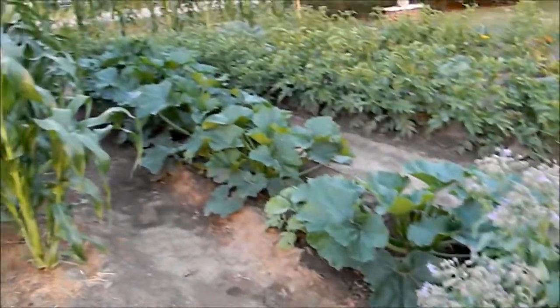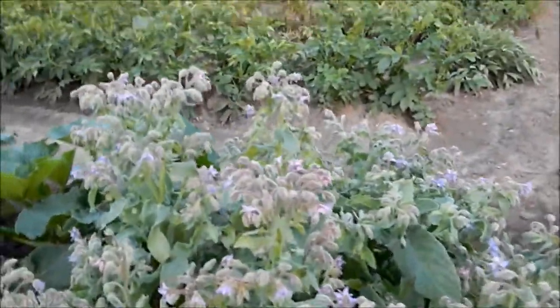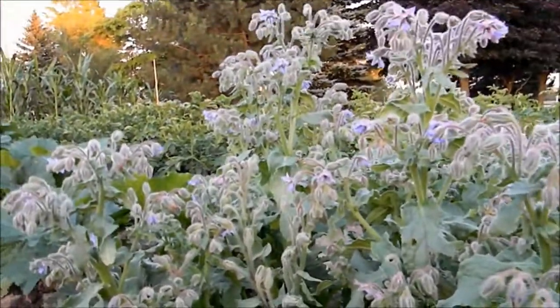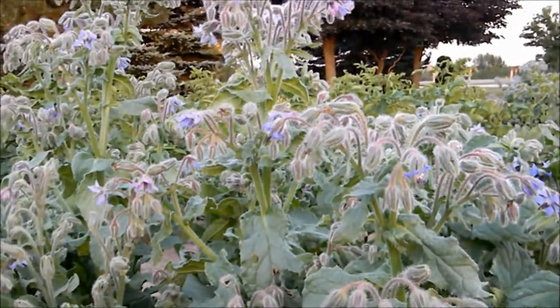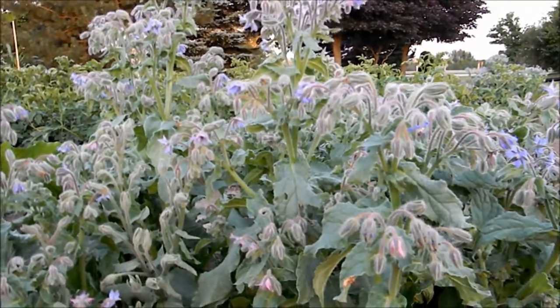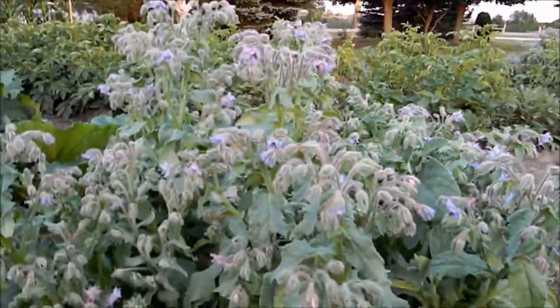Again, the borage. If you haven't watched the videos before, the borage here just flowers constantly throughout the season. They've been growing constantly from the time we planted them. And they bring lots and lots of beneficial insects. There's constantly, throughout the day, bees and bugs all over these. And it brings lots of beneficial insects into the garden.